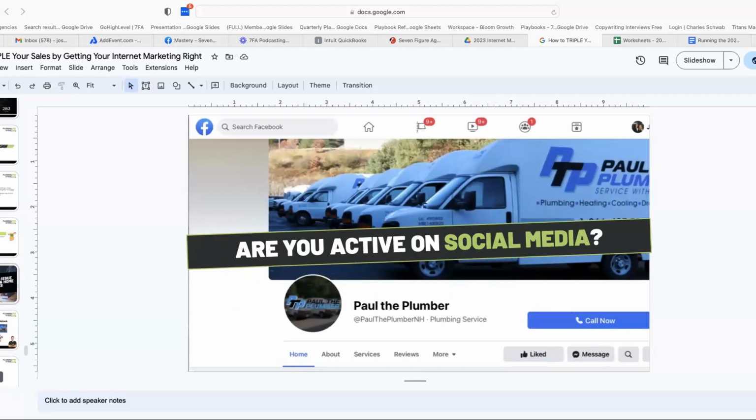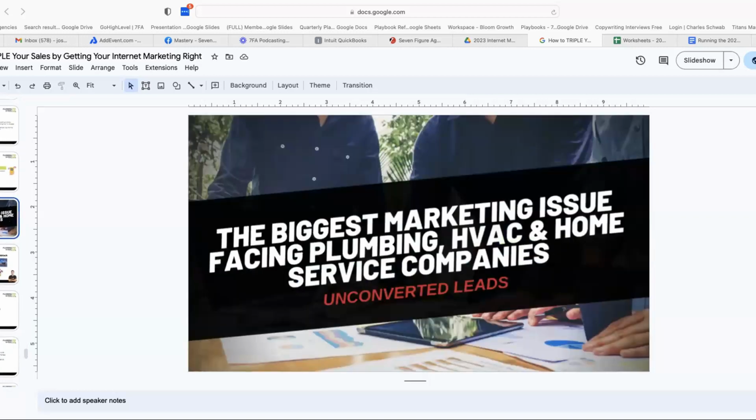Last thing I want to talk a little bit about, actually two last things I want to talk about. We've talked about the formula, we've talked about paid search. The big opportunity that a lot of contractors are missing is marketing automation. And when I asked what's the big opportunity, a lot of you guys said automation.